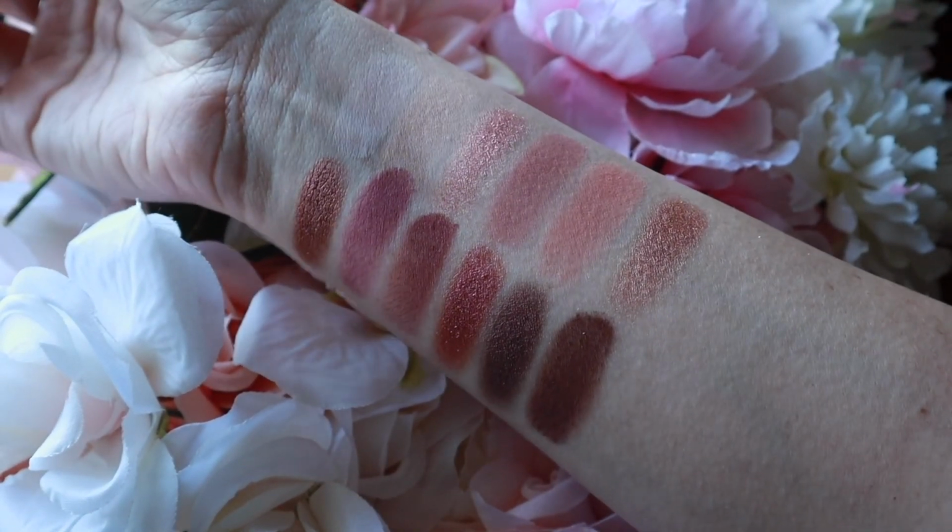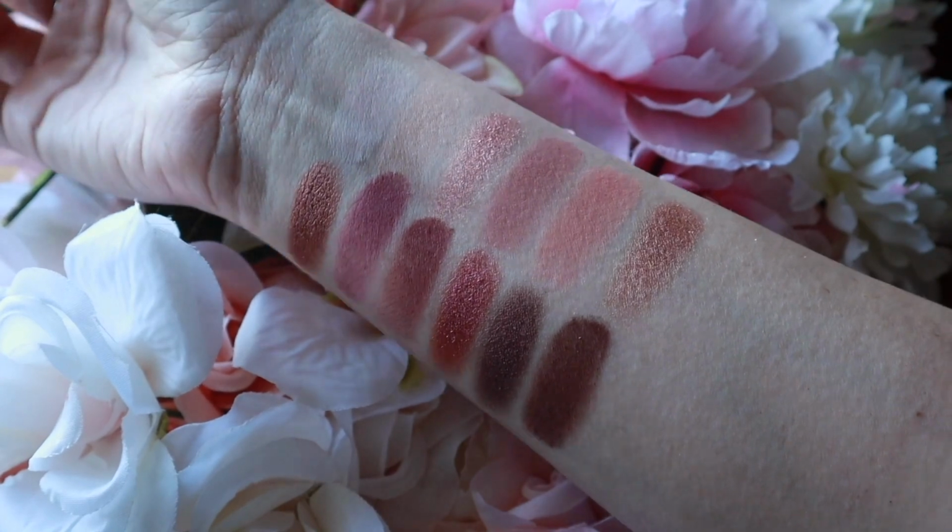I know there's been many palettes that have come out that have duped this. I believe Rimmel had one at one point. I'm not sure if they still make it. I don't know about Wet n Wild. I don't know if they had one or not, but if you have the original here, I think it's really pretty. I haven't used it in a long time, so I feel like this is the perfect month to get some good use out of this palette. It had these really beautiful berry tones in here, so I cannot wait to start using this one again.